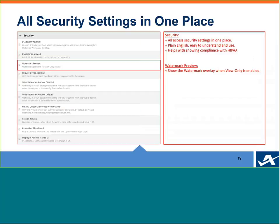You can see here under security, we have our whitelist. We have that watermark preview. We're going to go through this again in a little bit in the demo. Everything in one place, all of them easy to understand with little descriptions of what they are. And this can really help you with compliance. So if you're working with any HIPAA organizations that have special requirements or special security settings, you can see what's applied and what needs to be applied.